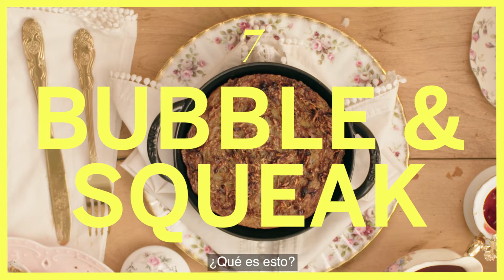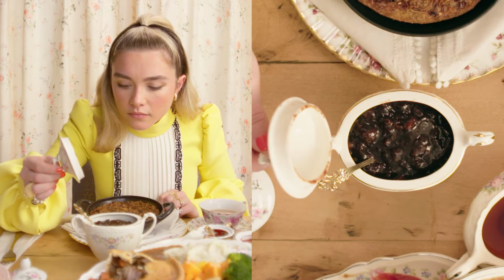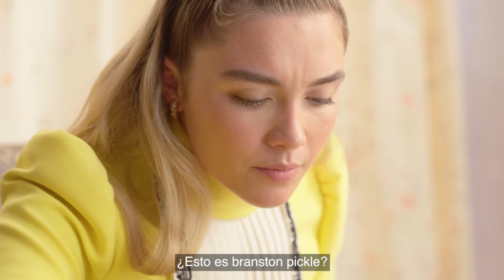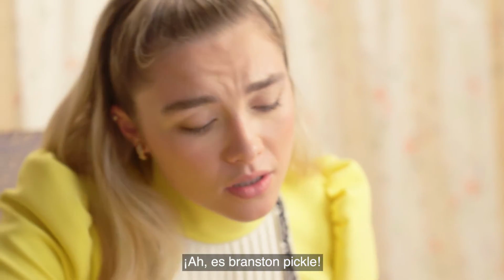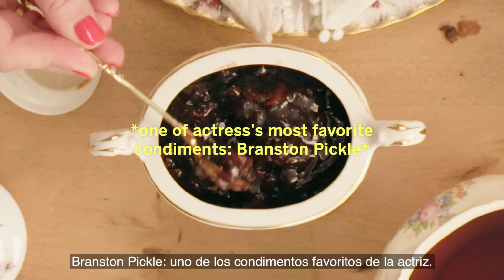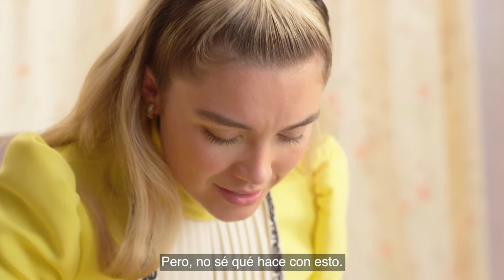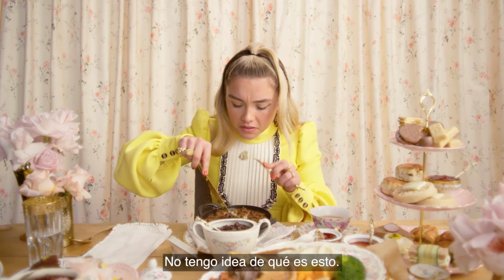What is that? Is that Branston pickle? Oh, it's Branston pickle. One of my most favorite condiments. I don't know what it's doing with this, though. I have no idea what this is.